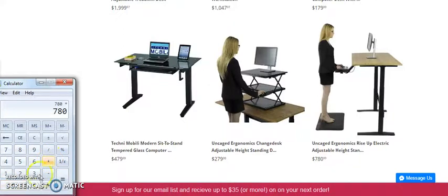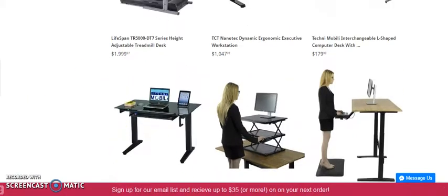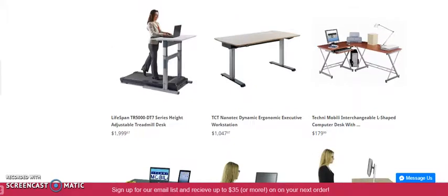Let's see, times 0.30. And it's $780. We're looking at $234 for one sale. Okay, that is what we want to be doing, guys. We want to be selling expensive stuff, at least $200 and above.